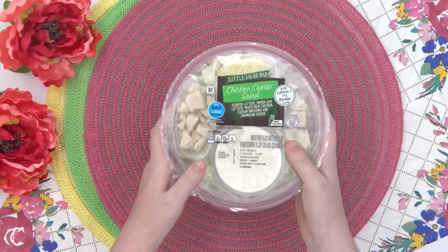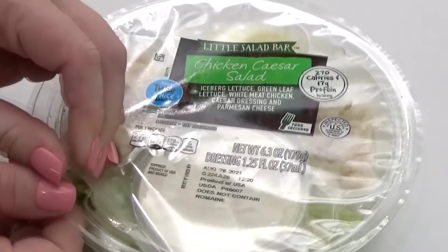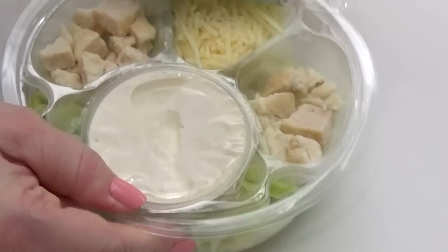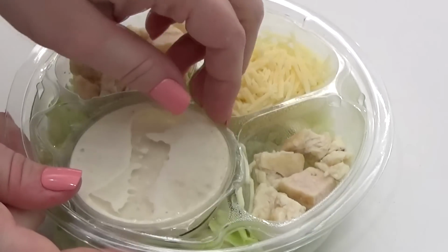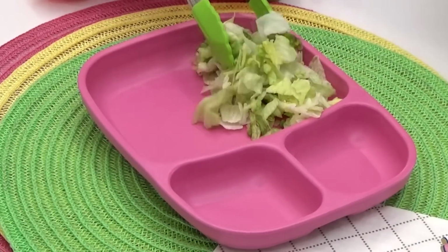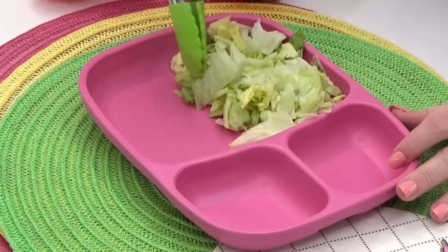For my main course, I chose a chicken Caesar salad. Now, surprisingly, this chicken Caesar salad is pretty large, especially for kids. So I'm going to go ahead and open this up, and I think I'm going to be able to fit about half of this onto Mackenzie's lunch tray, and I'm going to try to make this look as appetizing as possible.